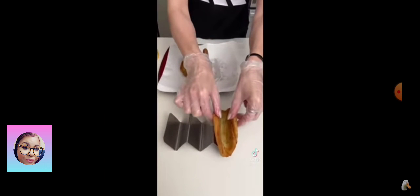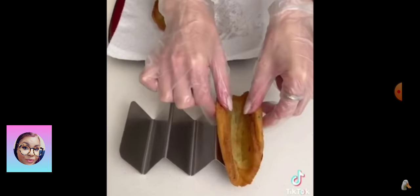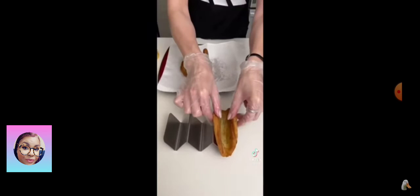You know what's sad? I could definitely see this being on the dessert menu at one of those taco shops that charge like $14 a taco, and I bet people buy it. Look how cute that is.